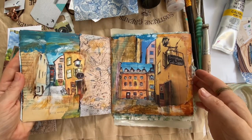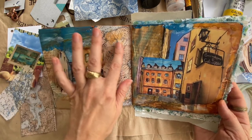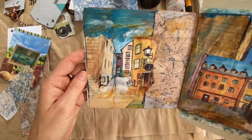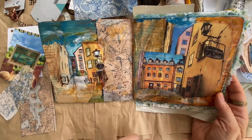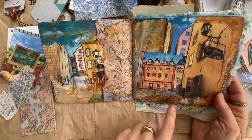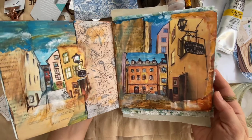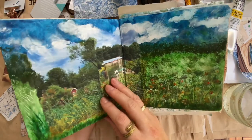So this is the next, or let's say the first finished spread, incorporating some of my photos on the right of a scene in the old town of Stockholm. And then on the opposite, you see my painting of that same scene using the photo as a reference, and also a different photo reference, little mini painting sketch. And I used some acrylic paint to incorporate it into the background and some collage paper. And yeah, I really like it, and I try to do something that's fun and not too complicated.